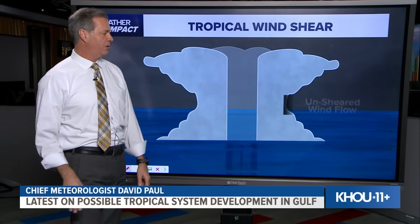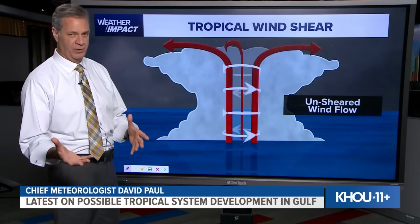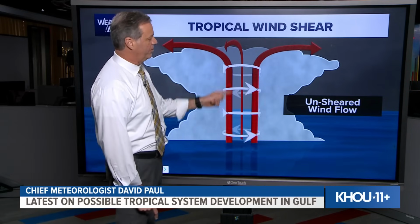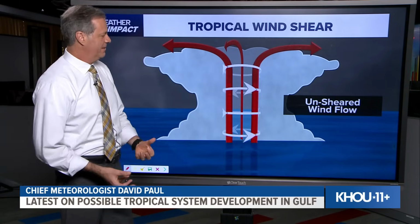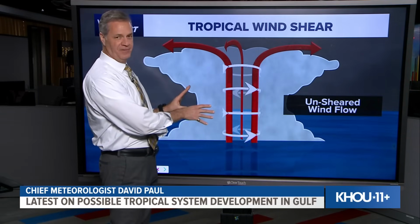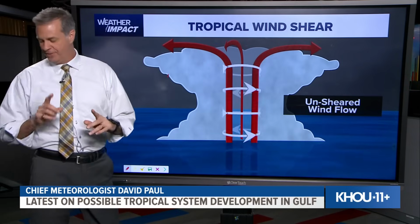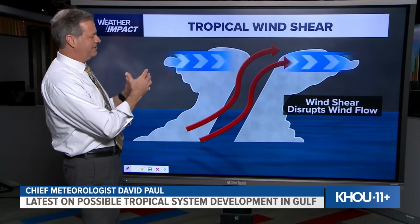Again, the shear. So a healthy hurricane, if you would, or tropical storm, or developing system, needs to stand vertical to develop and strengthen. This would be an unsheared environment. This would be outside of all those green lines. It's in the green lines right now. So what it's facing right now is this.